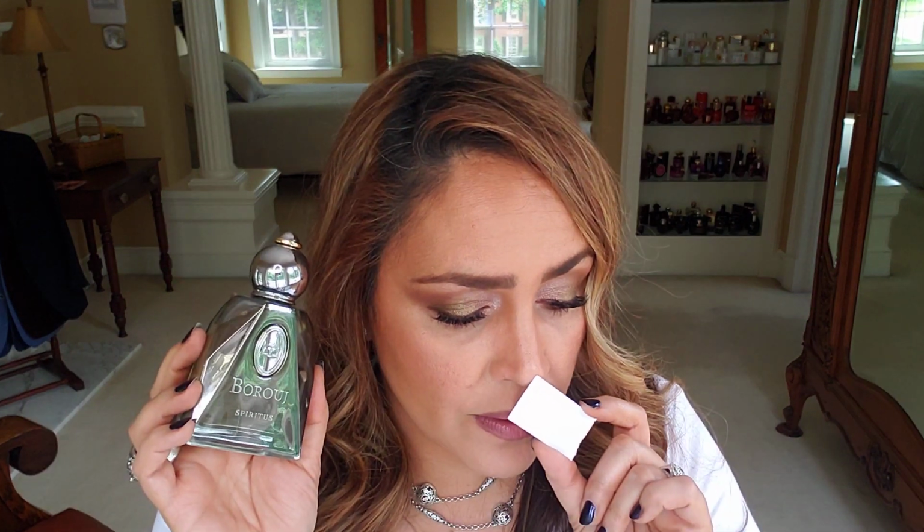For the most part, this is oud. It also comes across like it has just a hint of sandalwood in there somewhere. And there's something else in here that's coming across a bit metallic to me, but in a nice way. I like this, and I'm gonna wear this, maybe not in the summer. This would be one that I would pull out in the fall and in the winter.